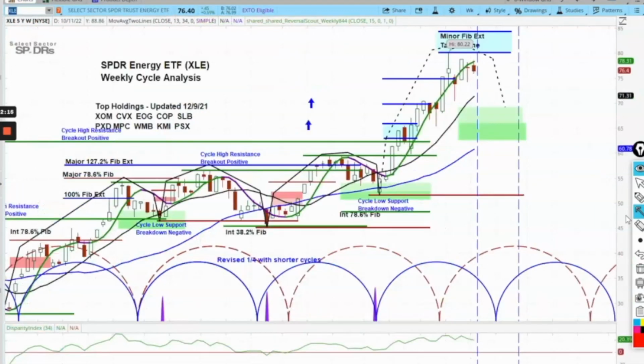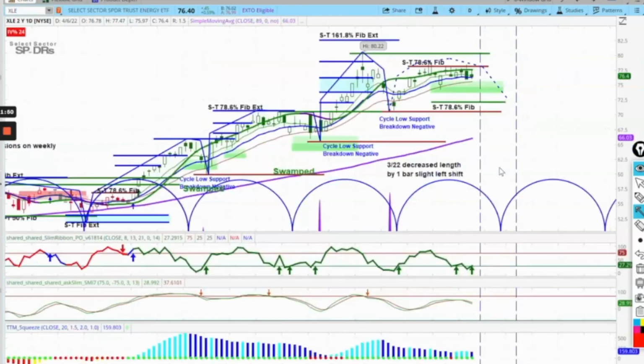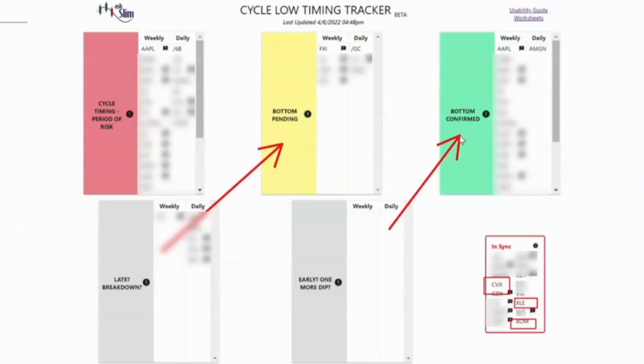And finally, here is the weekly chart of XLE. Again, the cycle timing window begins next week. And you'll notice here, as with all of these symbols, that we're not projecting an enormous decline, only to the top of the support zone at about the 38.2% fib. That is around $69 for XLE. We're currently trading at 76.5. And XLE's daily chart is very similar to Chevron and ExxonMobil.